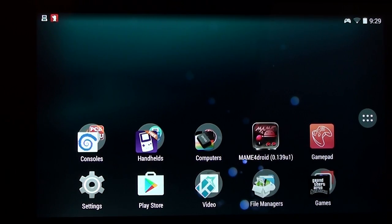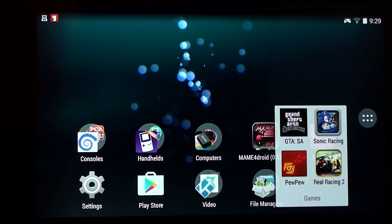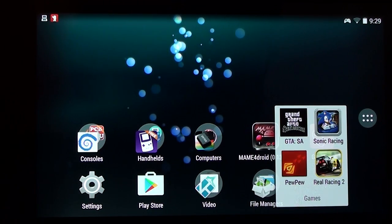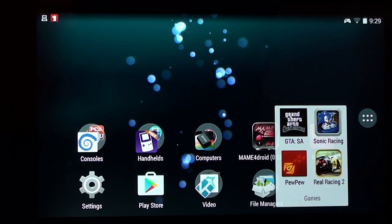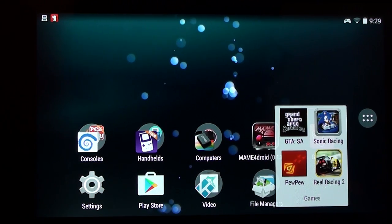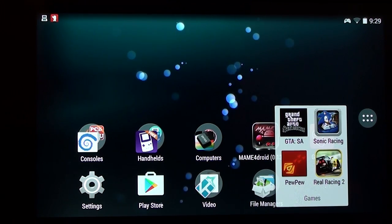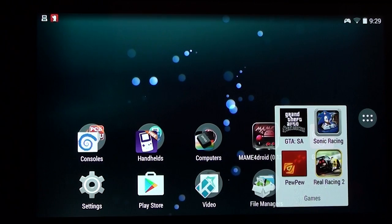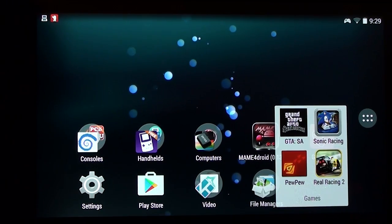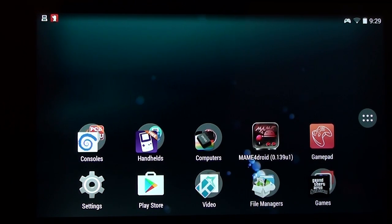And then you've obviously got your standard Android games. Real Racing 2 is very nice. Grand Theft Auto San Andreas, Sonic Racing, Pew Pew. That's kind of like, what's it called? Geometry Wars. Twin stick shooter, very nice. So yes, this is a fantastic piece of kit.